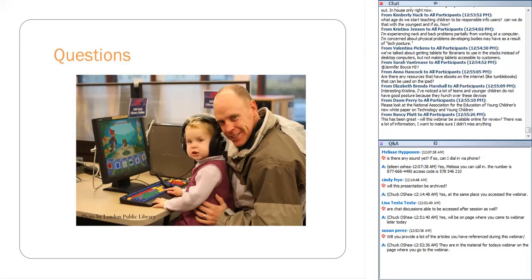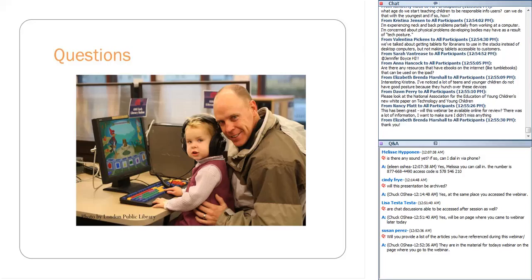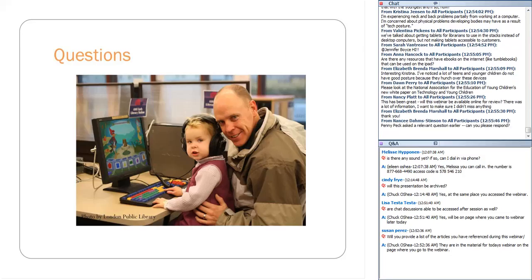Here's an interesting comment. Oops, it keeps going away. They're basically saying that this person is already having back problems, and they're concerned about the physical problems developing bodies may have as a result of tech posture. Wow, that's very interesting. We need to give children mini yoga balls to sit on while they use the computer.